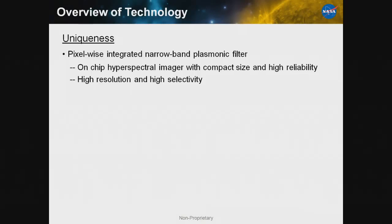So the uniqueness of our innovation is, as I said, we're going to be able to add hyperspectral sensing to this without really increasing the weight of the sensor or the size of the sensor. We're not going to decrease reliability. We're not going to add any other power requirements to do this. This is a passive method that can be integrated during the fabrication of your sensor. And that's what leads to the very low cost, very high reliability.